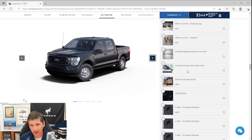That's really cool. I have it on my Lightning. That's a pretty cool feature to have. It does let you know how things look, how much you have back there in the payload, what's the maximum it can have. And so that's available on the 101 or 102A equipment group with the smart hitch as well.